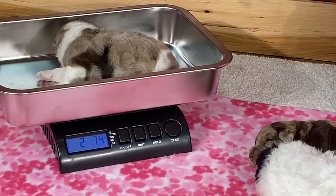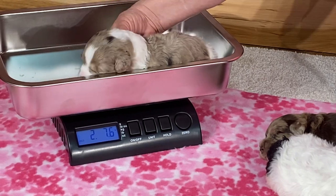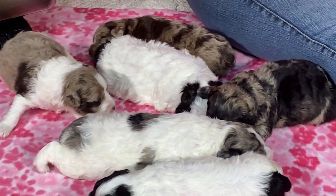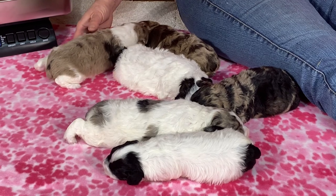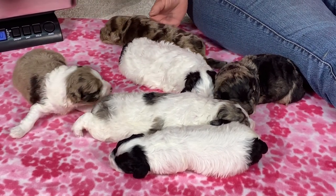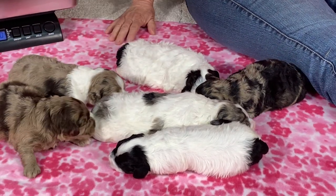All right, let's see what he weighs. Oh, 2 pounds, 7.6. All right, so that gives you an idea where these guys fall as far as size. Microchip number, unfortunately, I forgot to do that. So we'll do it when we do the pictures. But that'll at least give you an idea of what these guys look like.